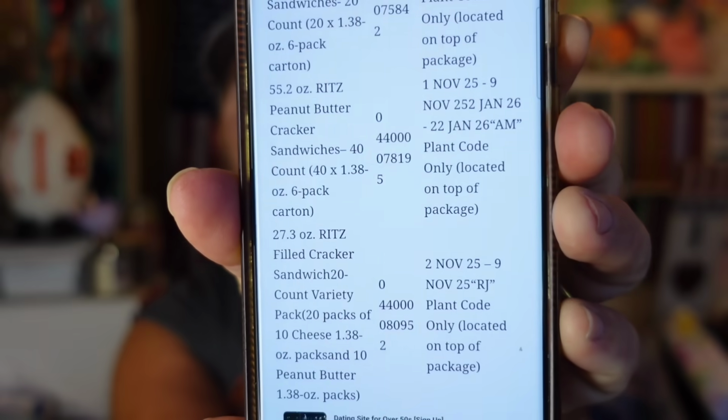January 26th through 22nd. That doesn't make a lot of sense. It says January of 2026, I'm assuming, and it says through 22nd. Okay, January 22nd, 2026. And in quotes it has "AM", plant code only, located on top of package. And then lastly, or no, wait, there's two more.